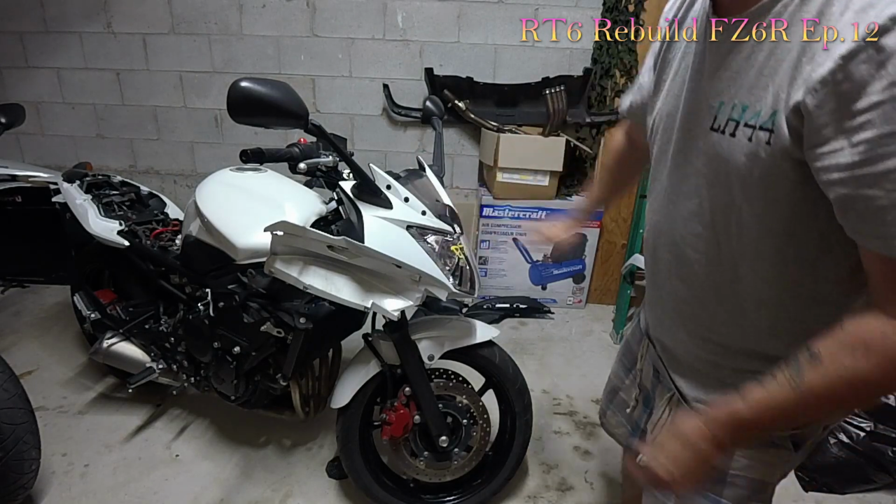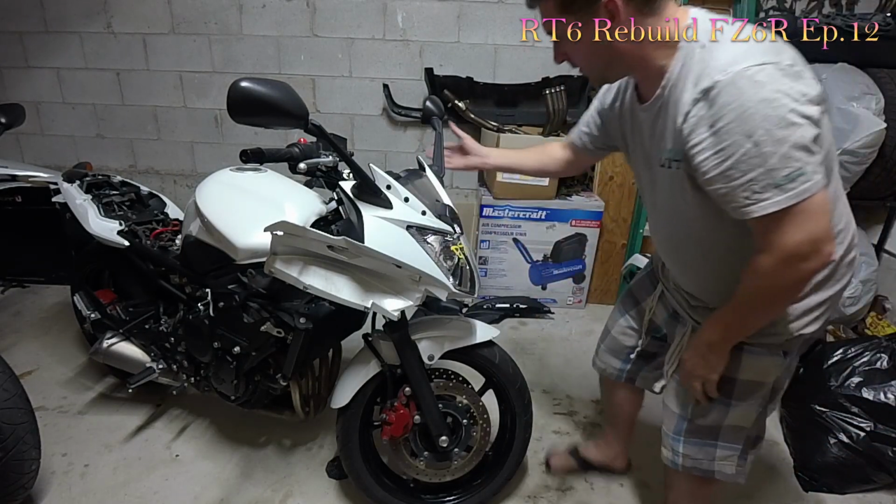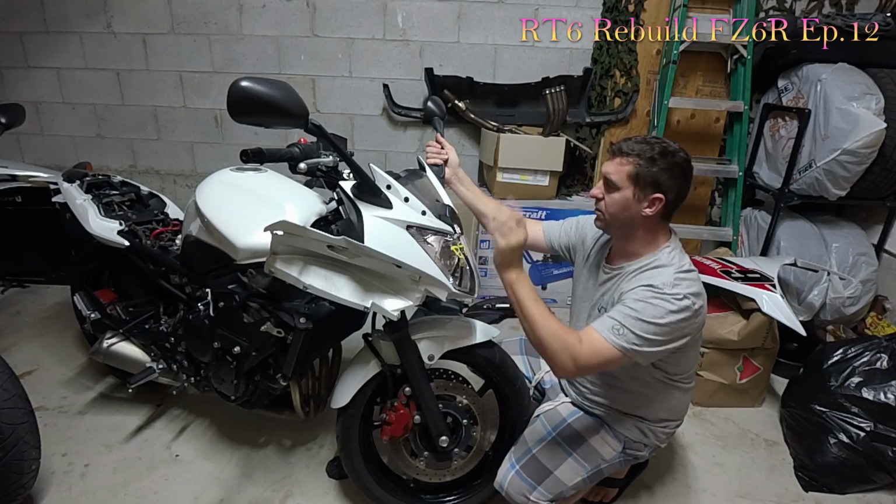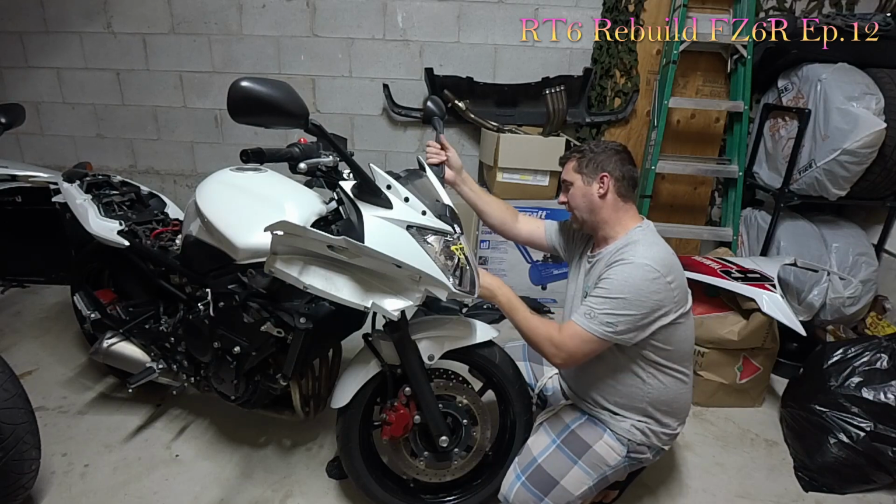Still a little dirty here, guys. I didn't have a chance to clean this part up with the bike because it was under the windscreen, so still a little dirty, but yeah, the cowling looks good.